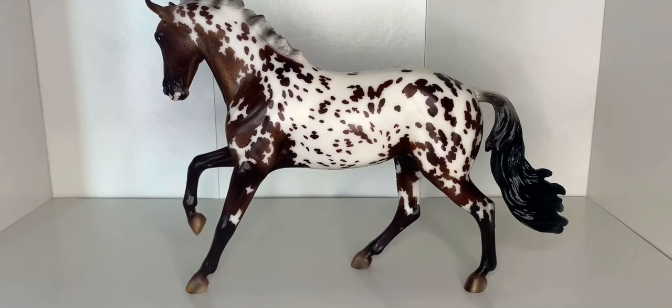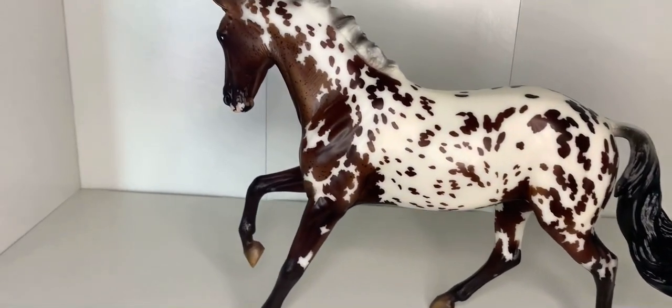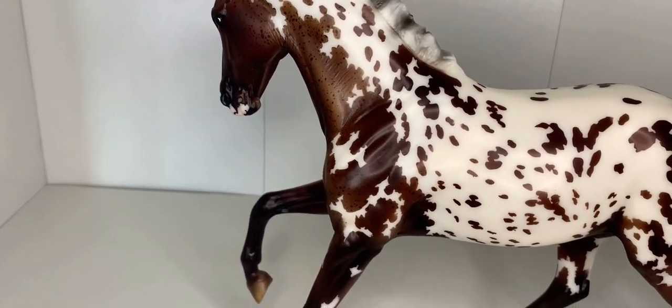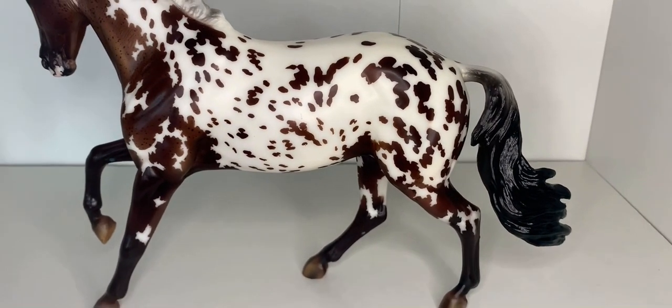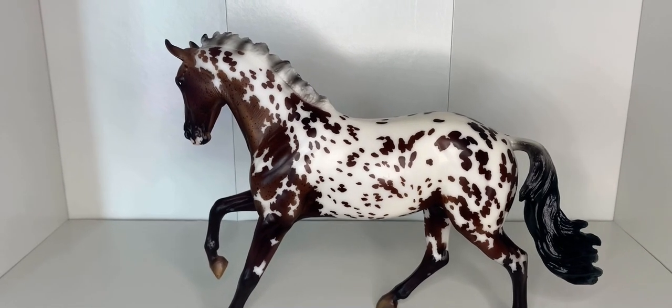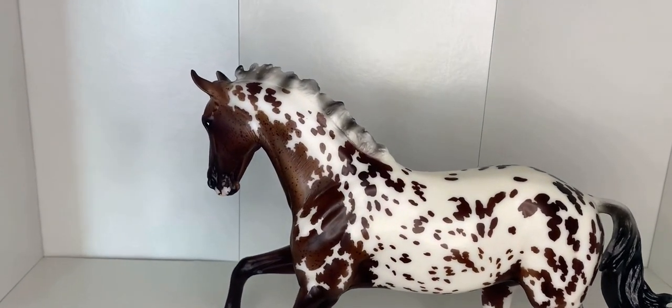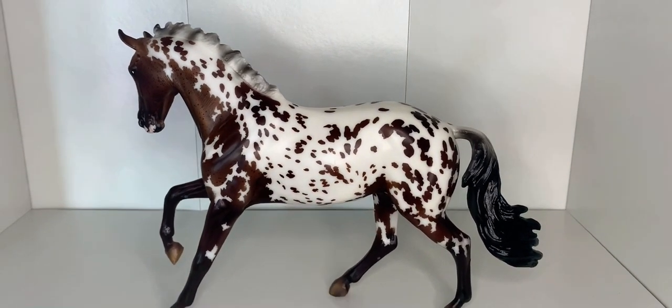I love all the bigger Appaloosa spots that she has on her hips compared to the smaller spots on her belly. And I really love how they gave her the black and white mane. I really love those colors, how they look. And she just looks amazing. This girl is so beautiful. I'm so happy that Breyer picked her as a celebration horse. And she is just so lovely.